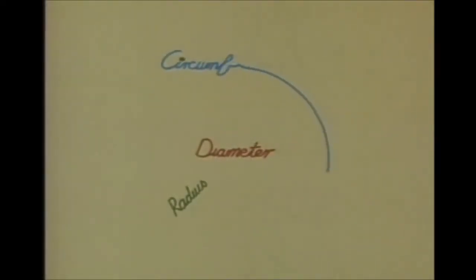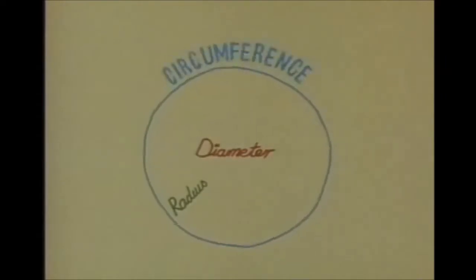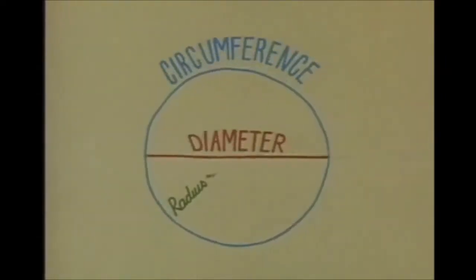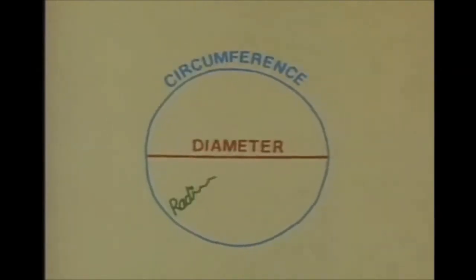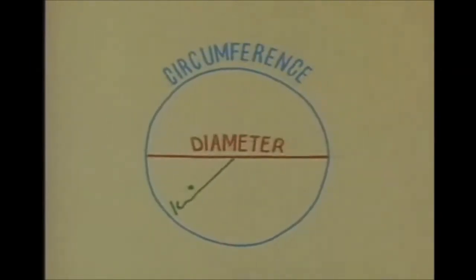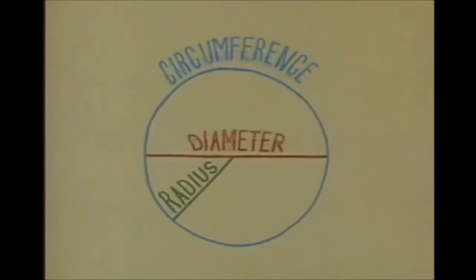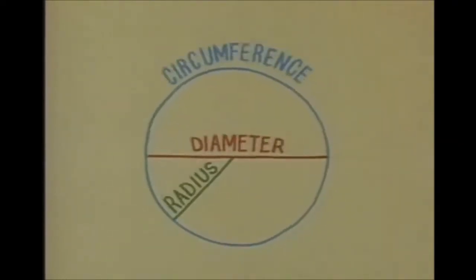Circumference, diameter, radius, circumference, diameter, radius.